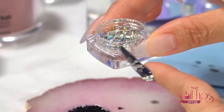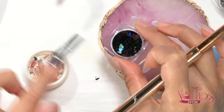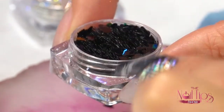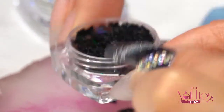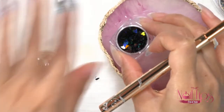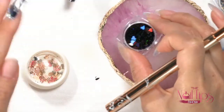So yeah, so these are the nail art products that I'm using, is the flakes. This is the flakes number 9, and this is just part of the mixed glitter that we have. It's like a deep black, but with the light, you can see it has kind of like the blue and the gray undertone. So I feel like it's really blending well with these kind of colors that I'm using. So yeah, so then let me show you.